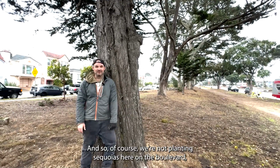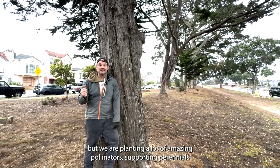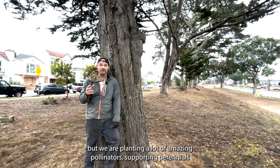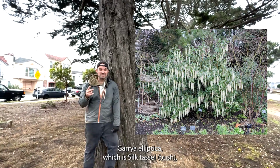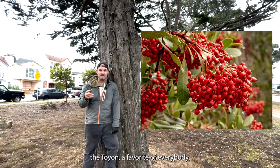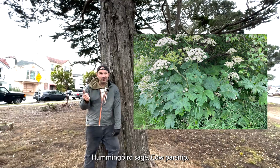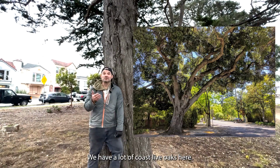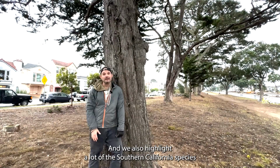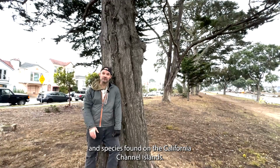And so, of course, we're not planting sequoias here on the boulevard, but we are planting a lot of amazing pollinator-supporting perennials like lizard's tail, Garrya elliptica, which is silk tassel, the toyon, a favorite of everybody, hummingbird sage, cow parsnip, ceanothus is a favorite. We have a lot of coast live oaks here, and we also highlight a lot of the Southern California species and species found on the California Channel Islands.